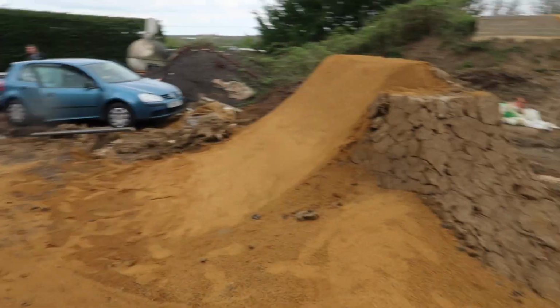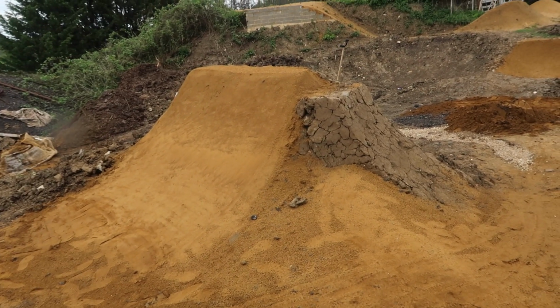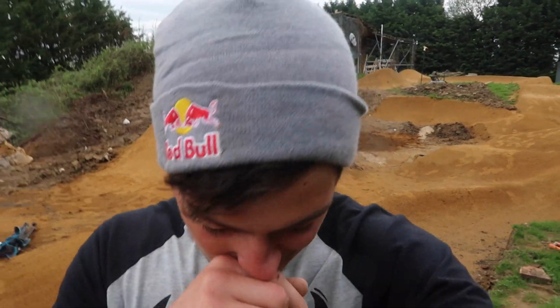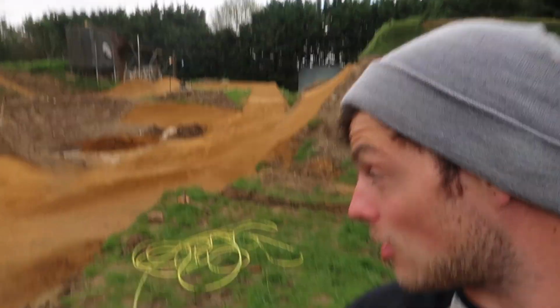Have a look. Right, whoa, looks unbelievable. And that little clay hip there, I'm thinking about leaving that as clay. It looks so good as clay and not sand that it might be worth just leaving it like that, because you're not going to have to ride that hip, but on the days when it's nice, it'd be cool just to have it clay, rock hard, like baked like rock.